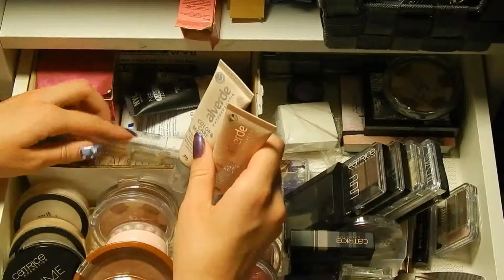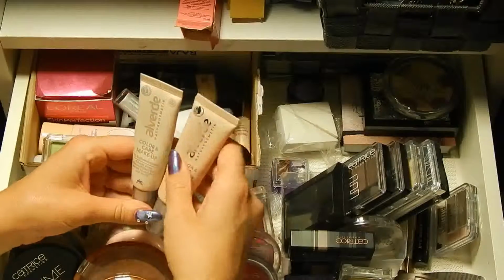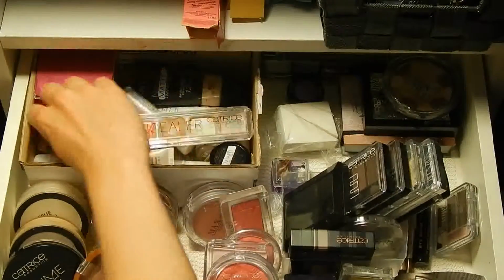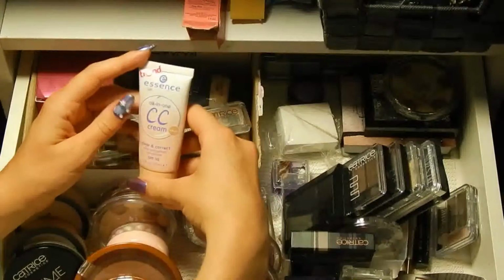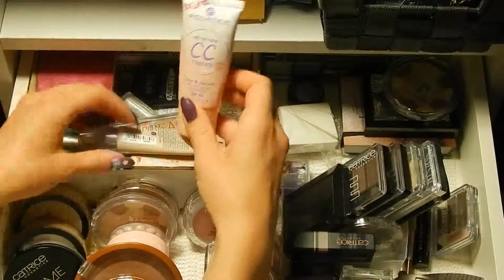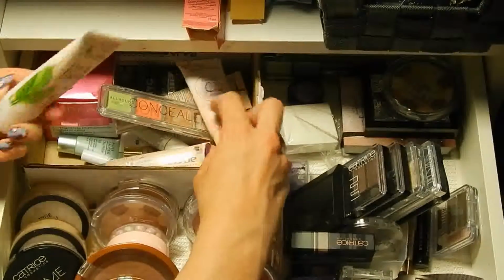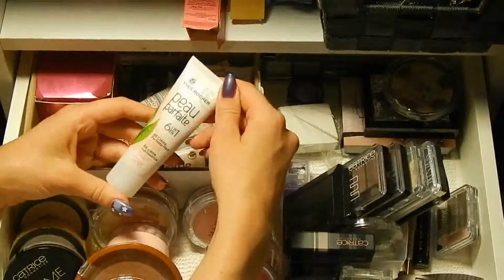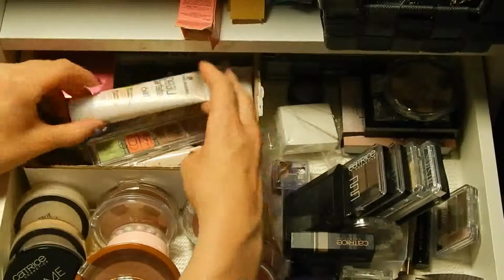My favorite ones are most of the time these two by Alverde. This is the dark one, this is the pale one. That's what I use, depending on the time of year. Then I have this one by Essence, which is really good. This is CC cream. I only use these in summer because they're pretty dark. And in winter I often use this one by Yves Rocher, which is in the shade light and is really pale. So it's good for winter.